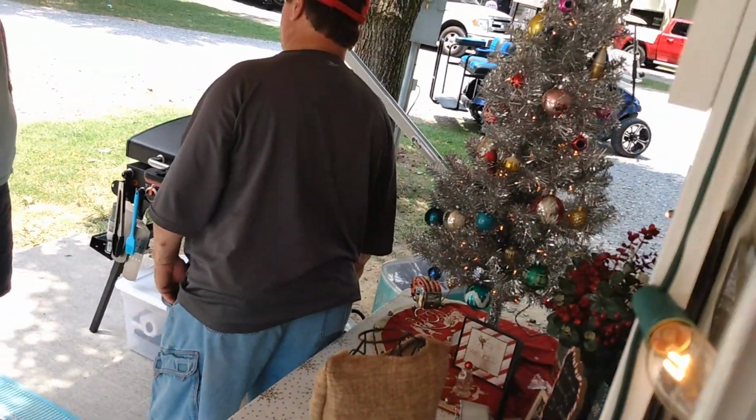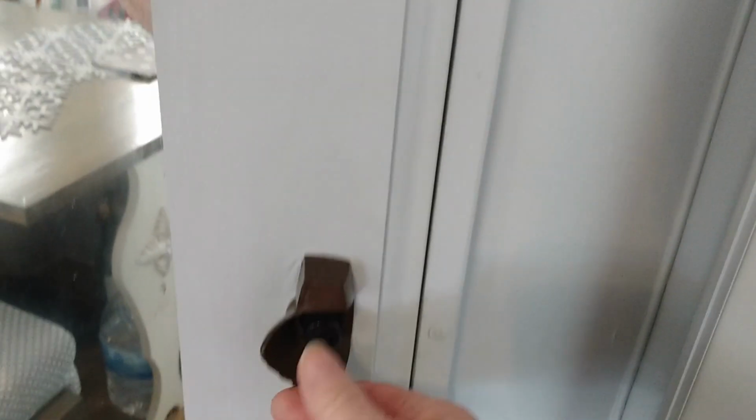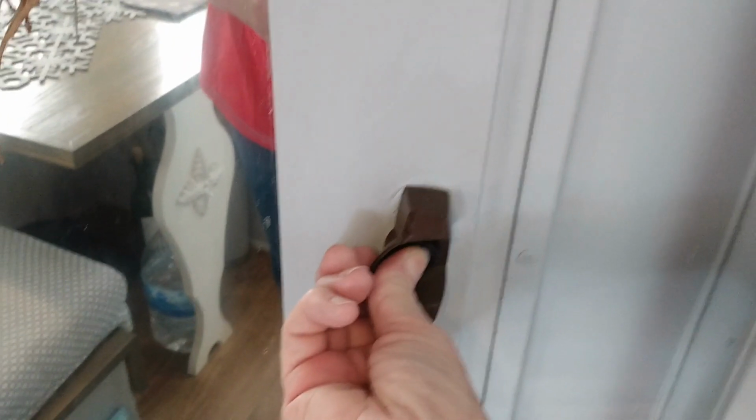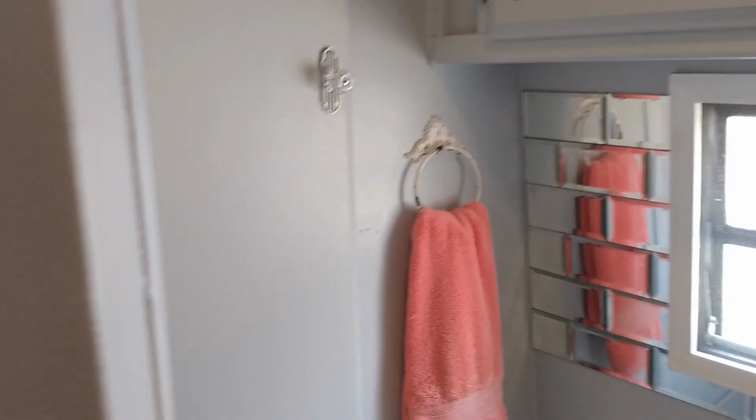Alright, we're going to move on. I didn't know if you wanted me to open the door. Okay, she said we can open the door in the bathroom. Alright, I have to do this with my right hand, guys. Oh, how cute. And then over here is the tub and shower. And there's music, I just realized that.